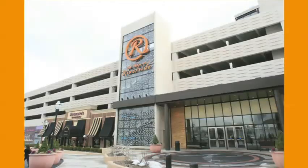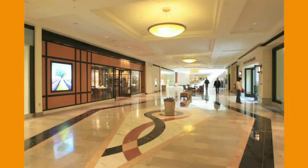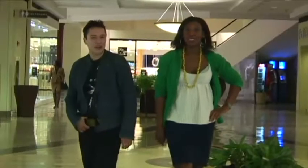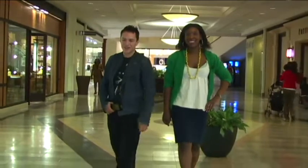Backup. This week, we're at the Shops at Riverside in Hackensack, New Jersey. Another Simon property, the Shops at Riverside provide luxury options such as Barney's Co-op, Bloomingdale's, Louis Vuitton, and Hermes. And while you're here, don't forget to learn more about Simon Youth Foundation, a really great charity that provides educational resources and opportunities to local youth. And after working up a great appetite, check out the amazing restaurants here from Houston's, Morton's Steakhouse, and Rosa Mexicano.